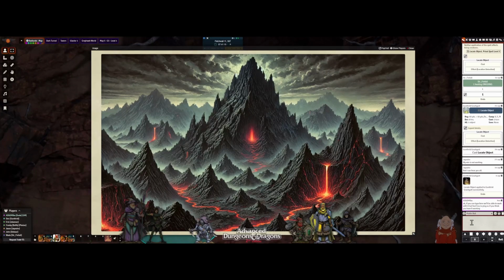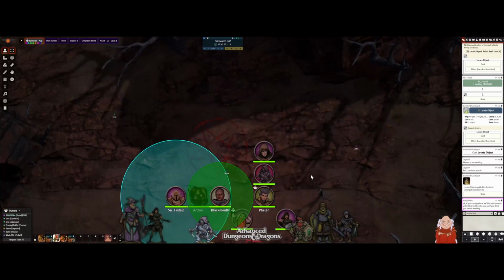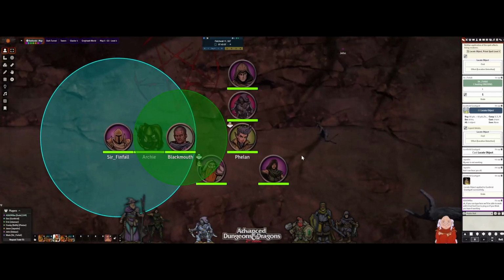Well, do you want me to scout ahead a bit and maybe see if I can find a path? That would be good. Or maybe our ranger friend can look for a way down. I don't know. You don't have a ranger friend, but you definitely have a druid. I thought we did. You have a druid. We got Archie. Oh, Archie's a ranger. He is. He is. That's what I was talking about.